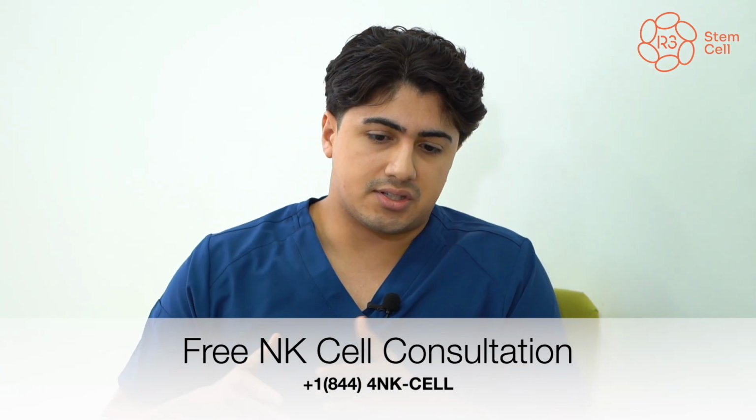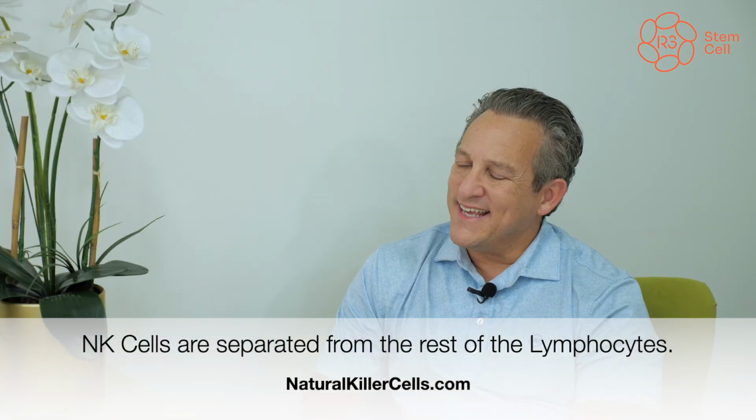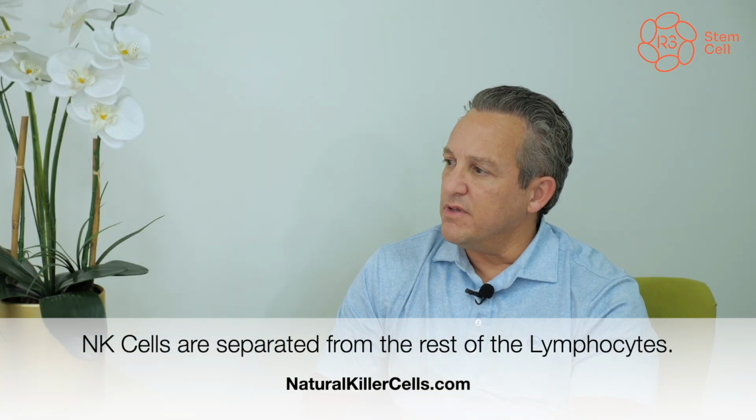And once we separate the blood, we separate the red cells from the white cells. So what we want right here is the white cells, because that's where the NKs are located. Then we separate all the kinds of white cells because we have lymphocytes, we have T cells, B cells, and any other kinds of stuff. But what we want are the NKs. How do you separate the NK cells from the other types of lymphocytes?